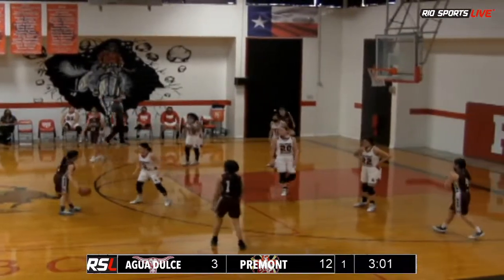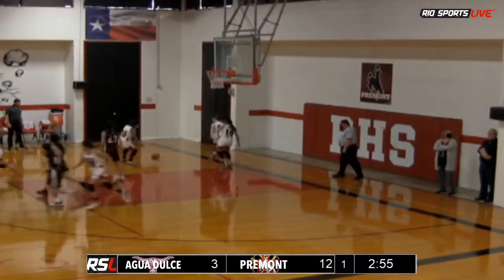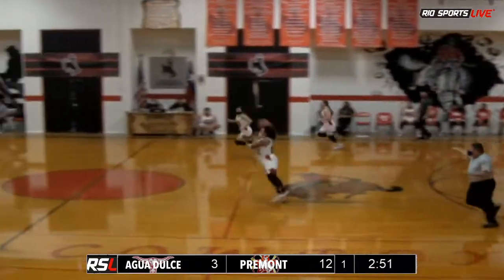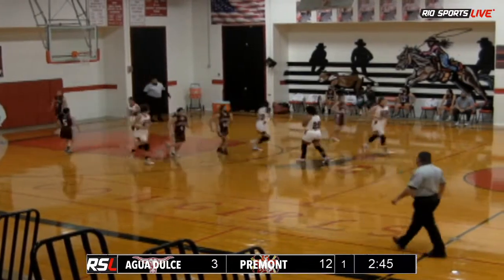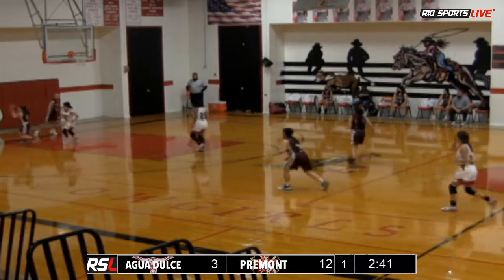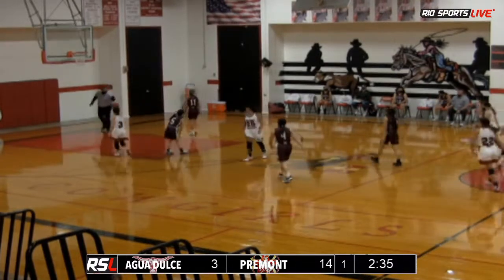Premont on a 12-0 run after Agudusa went up 3-0. Cantu picks up an assist. 14-3 game early. Lady Cowgirls get the ball back. They lead by 11 now, double-digit lead.